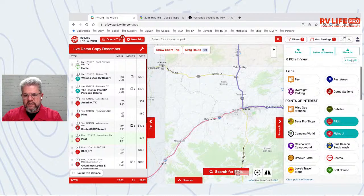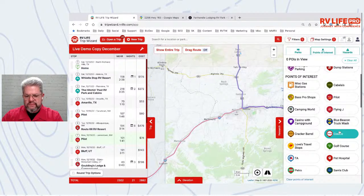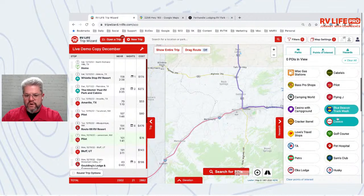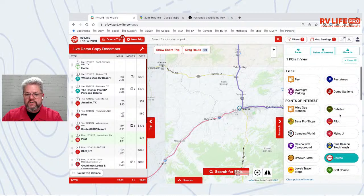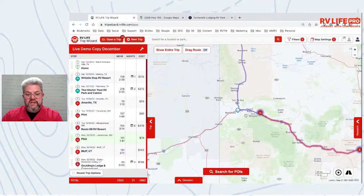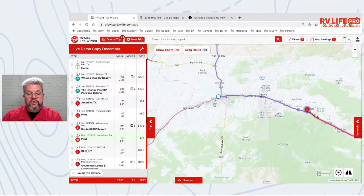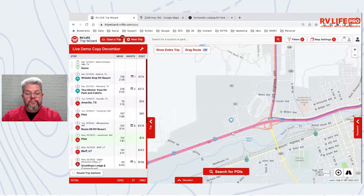And so I can come in here and let's turn on some stores. I don't have a Costco card, but we'll turn on Costco's and Sam's and Walmart and Camping World. We'll just turn some things on and refresh that. Not a ton of stuff here, but certainly there's a Walmart. So at this Walmart in Gallup, I might want to stock up on what I need to get me through till my next big civilization area, which is Grand Junction.